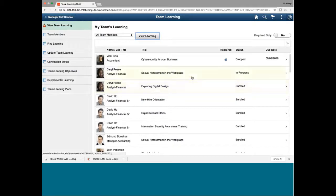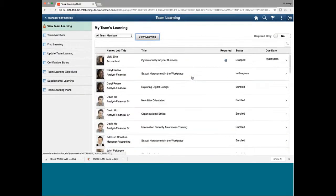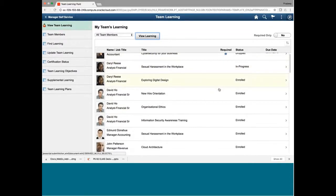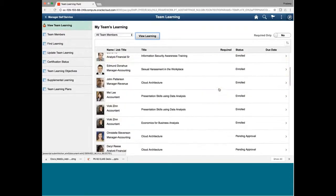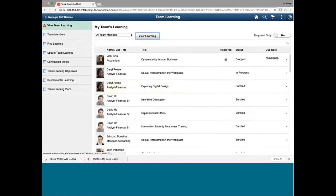You can see all the team members' courses here. Okay. On what kind of statuses they have, you can see it. Okay, and if you want to navigate to the in detail of that particular course information, just click arrow.